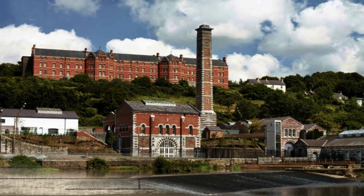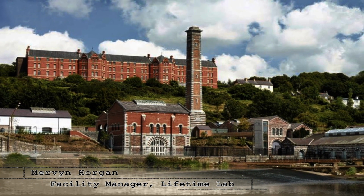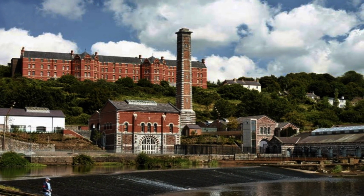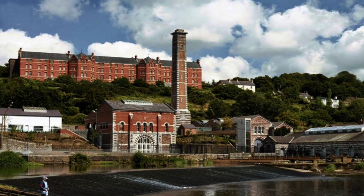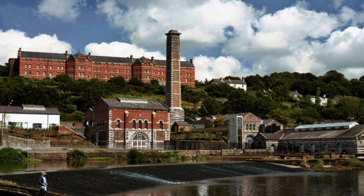A classic example of that would be if you go across the river and have a look at the building. The building is very architecturally designed. The windows here would be almost cathedral-like in size. And that was a statement. It just showed how important Cork was strategically to the British Empire.